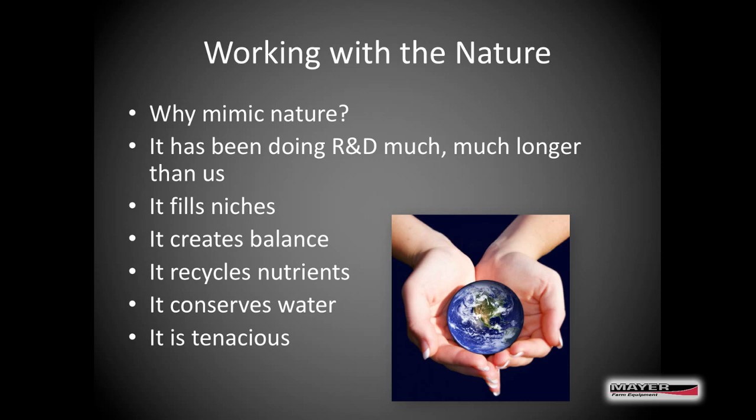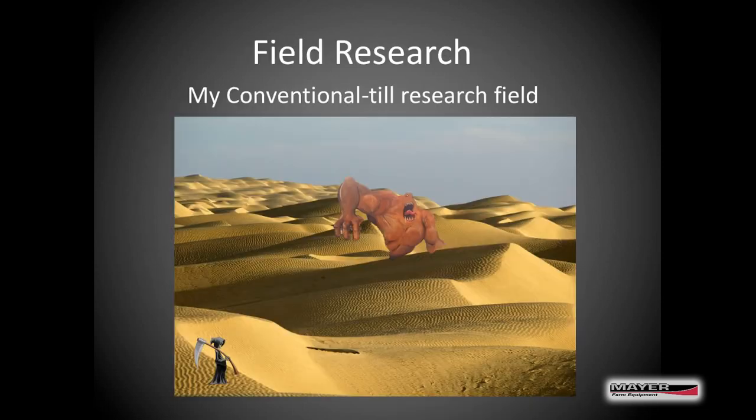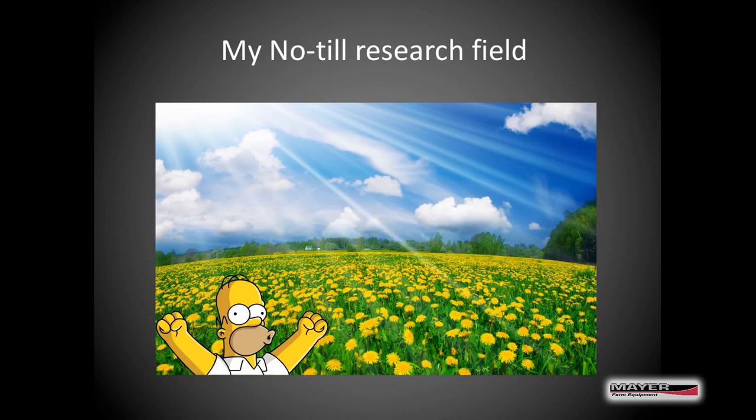I wanted to show you a picture of my field research. This is my conventional till field. We've been conventional tilling for 3 years now. It's coming along. Right beside it, we've got a no-till field. My wife made these. She was very proud. Don't you love? There's symbolism here, don't you think? Yeah. Who does that look like?